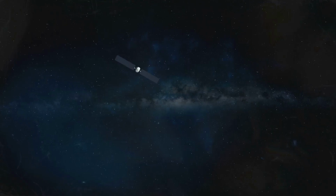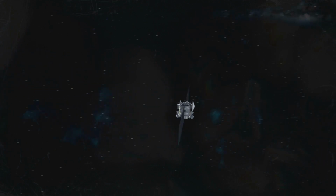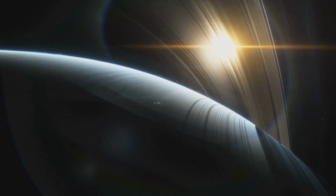Section 4. Unveiling the Secrets, Future Observations of Kerberos Interactions. New Horizons provided invaluable data, but many questions remain. Future missions with advanced instruments are needed to unravel Kerberos' mysteries.